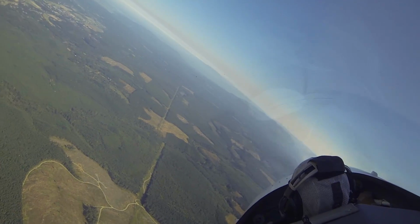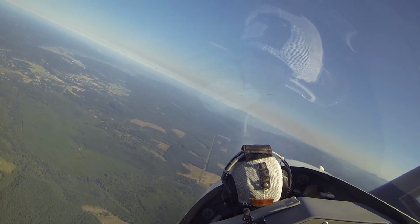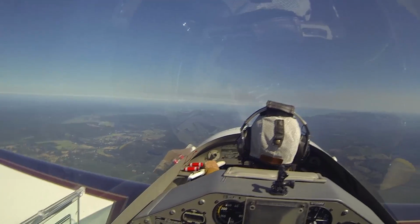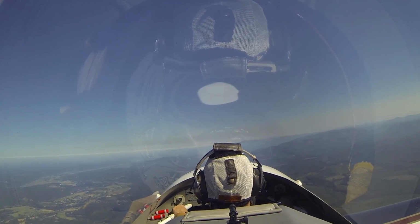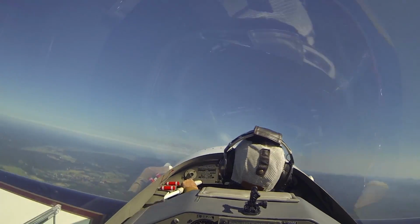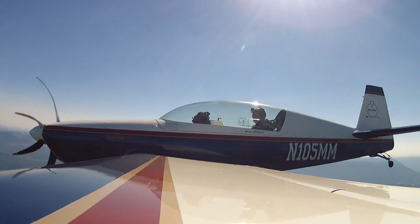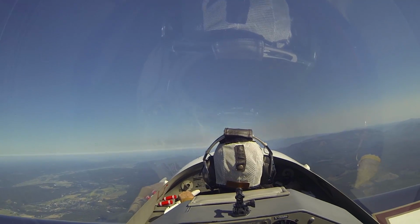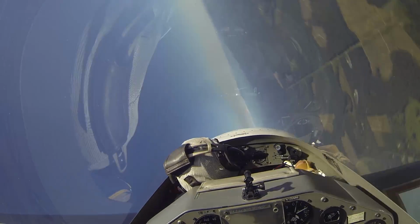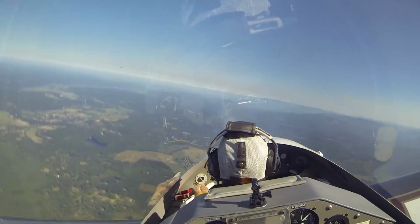Okay, we're going to start off with a couple of easy aileron rolls. I want you to look straight ahead at Mount Baker out there in the distance, okay? Do the first one to the left. It's just going to be nice and smooth and easy. Hang on. Here we go. We're going to pitch up just a little bit, and we're just going to roll. You okay? Yeah. All right. Try one to the right. You all right?